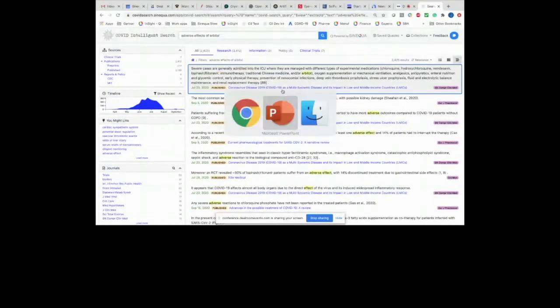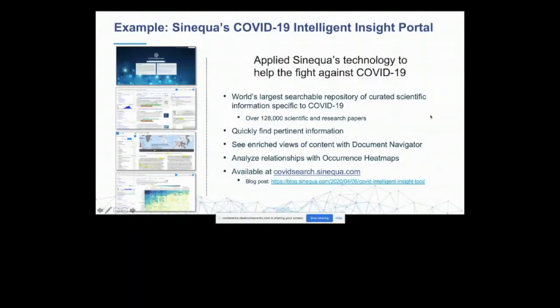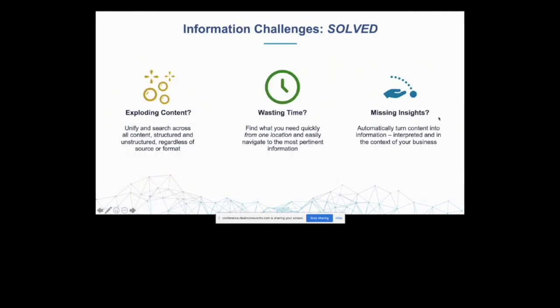So that's a quick tour through the capabilities of our intelligent search portal. And really, our goal is to take those information challenges that we mentioned before and solve them. So what do you do about the exploding content? You unify all of that information together, regardless of whether it's structured or unstructured, regardless of what source system it's in, regardless of its format, and bring all of that together so that it's easy to manage across vast amounts of information.